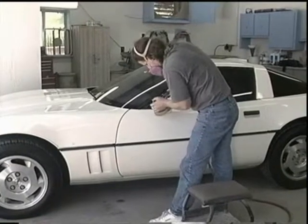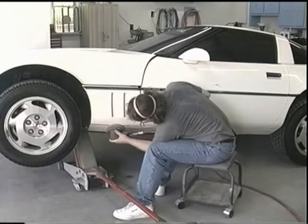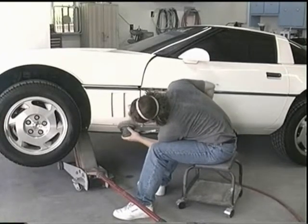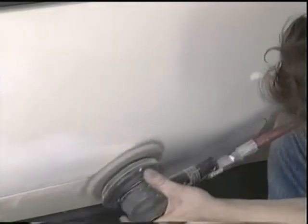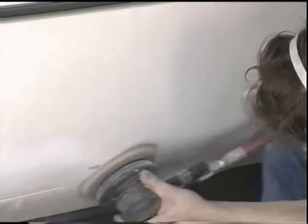What we're doing now is sanding with a 6-inch DA sander. Since we're sanding for primer, we can go a little bit more aggressive, and we're using a 220 grit. What we're trying to do with the DA is to level the chips and scratches so our primer can better fill in and repair the damage.